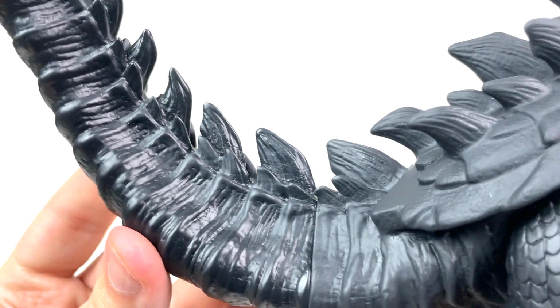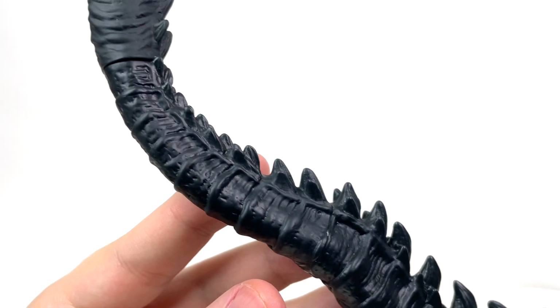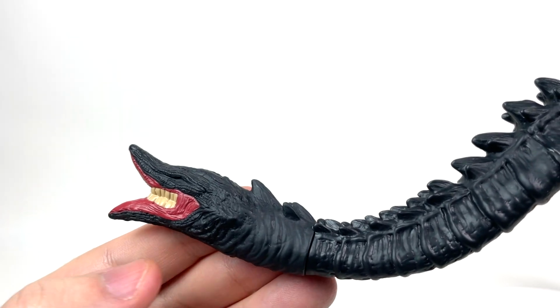While the signs of retooling are very, very obvious, again, that was very much the intent. I really do like the paint and detail on this figure, so Shin Godzilla DLC Costume 15 is going to get 2 solid stars in terms of paint and detail.